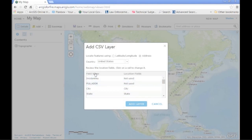In this case, it's going to look for how we are going to locate the features. So I'm going to locate them by address. I'm going to specify that I want this field name to go into the address field. And you can see it already found the city field, the state field, and so on. So we're going to add that layer.